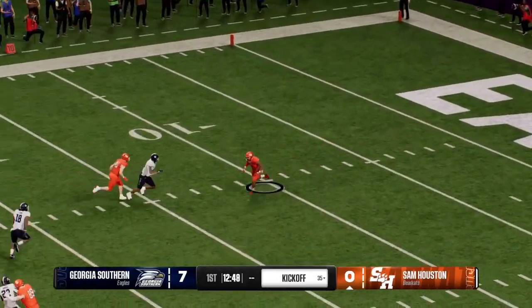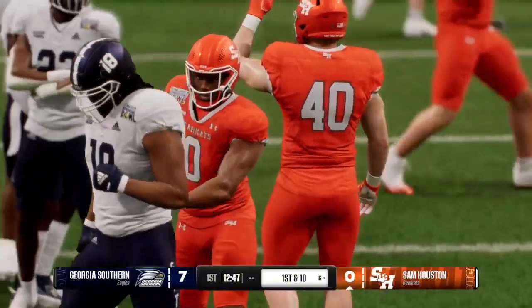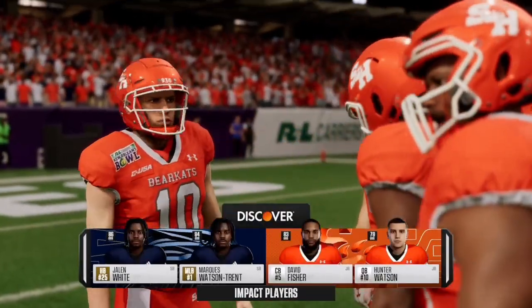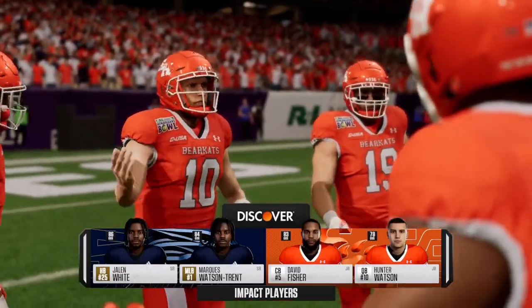The returner will field it and try to set up his offense in great field position. Nice job by the kickoff team. Everybody stayed in their lanes, and they'll stop him at the 16. So the Sam Houston Bearcats offense will have its first possession of the game.